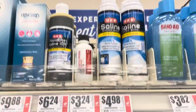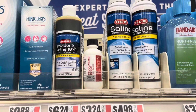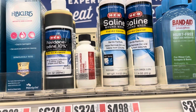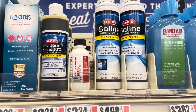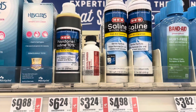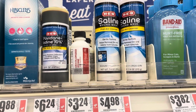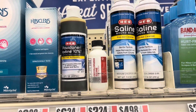Okay, this is one of the things I was looking for. I'm gonna get some of this today. Tincture of iodine. Of course, it is used as an antiseptic, but tincture of iodine can be used to purify water in a survival situation, even in an urban situation, and you need a way to purify your water. Tincture of iodine is a really good way to do that. You can look up the formula, how many drops you're supposed to put per quart, etc.